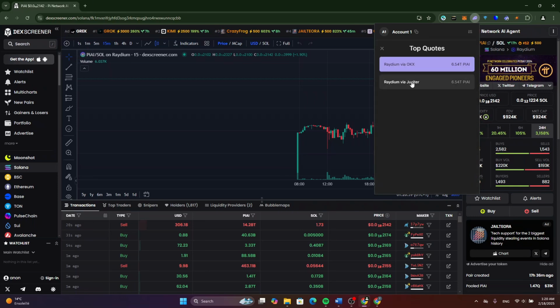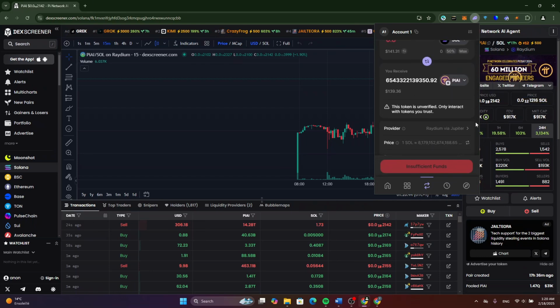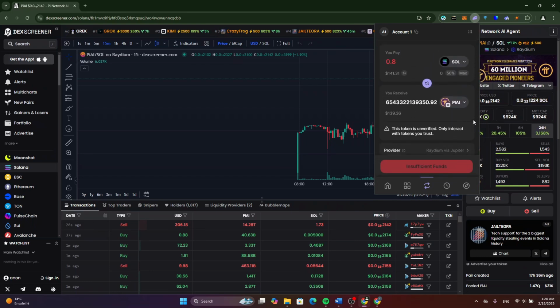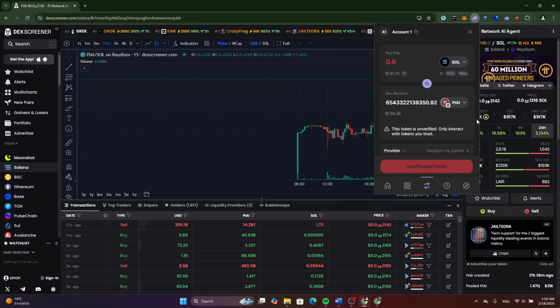So after that, select the provider, for example Jupiter, and make sure to read all of that information here and click on swap, and you will be redirected to the Jupiter provider page to be able to buy this token. So if you face an issue, go back to this page and switch the slippage from here or customize it, because most issues come from the slippage, and after that you should be able to buy this token. So this is how to buy Pi AI token.